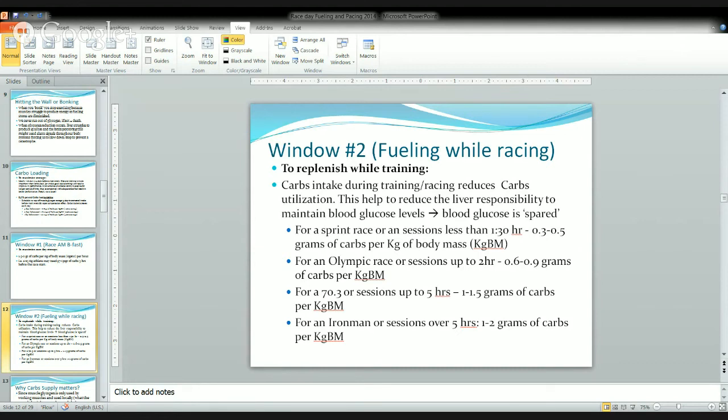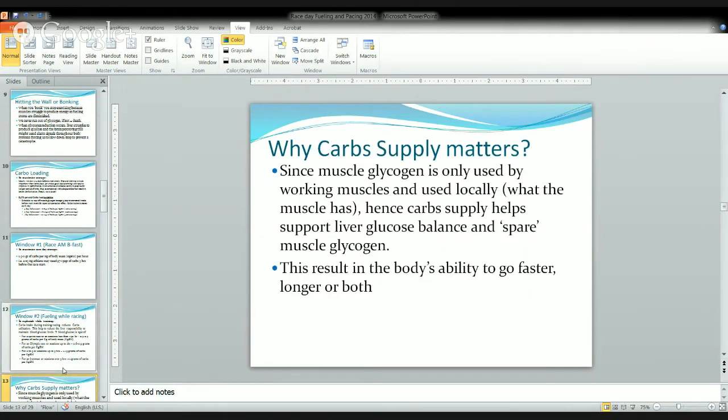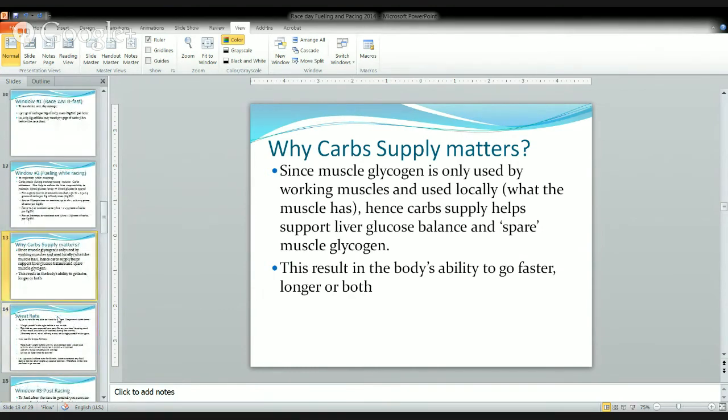That's another thing important to remember. Anytime that you're consuming carbohydrates, you need to dilute them with water, because otherwise, the concentration is going to be so much that it's going to take longer for your body to use it. Okay? So carbs matter, because it's going to allow you just to spare what you already have in your body, and it's going to allow you to go a little bit faster, longer, or both. So make sure to determine your fueling needs and try to use that as your racing plan. I mean, your fueling plan for the race, and see how it works.